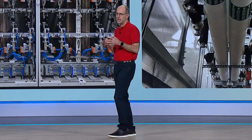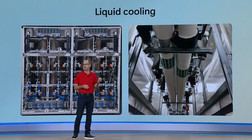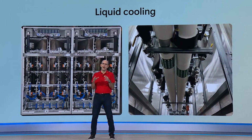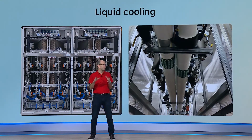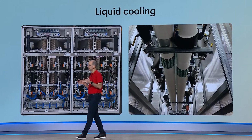But the challenge when you put lots of heat-generating components together in a small space is that you need a lot of cooling. And these AI systems are now so power dense that you can't use traditional air cooling, which is what almost every data center has historically leveraged. Instead, you need to use liquid cooling to efficiently dispense the heat. And so on the left-hand side here of this picture, you can see what a server rack looks like with liquid cooling. You notice all the hoses. These hoses are continuously circulating cold liquid into the servers, which cools them down, and then extracts the hot liquid out.